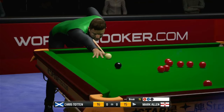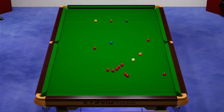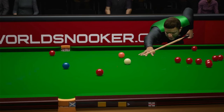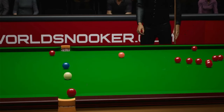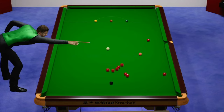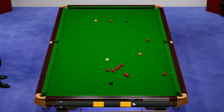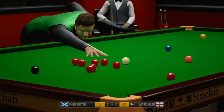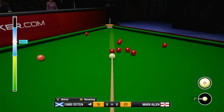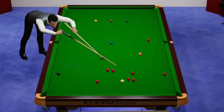Fifteen. Twenty-two. He's just looking to drop this in gently. 23. Twenty-eight. That's a loose shot. Just seems to be struggling for form here. Mark Allen, 28. That's a good split. He's got a real chance here.